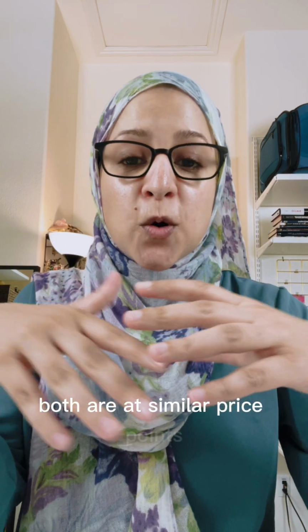There are 2 brands that I recommend. Number one is CosRx, and the other one is Peach Slices. Both are at similar price points. And if you live in the US, you can get them from Amazon. And both of these brands have a whole bunch of snail products. They have toners, serums, essences, moisturizers, masks, cleansers. It's the whole enchilada. I recommend using it either as an essence or as an all-in-one cream as a pre-moisturizer.